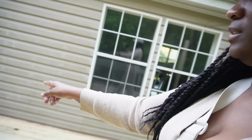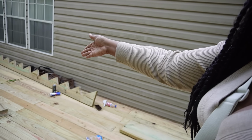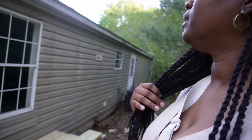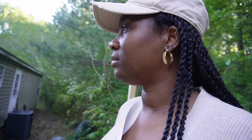I'm trying to see if this is the cut for the steps in the front. I feel like that's what it is. This right here. You know how they make them little teeth to make steps? I think these are going to be the steps in the front. Hopefully. But they're going to do the door tomorrow. It's going to be loud.